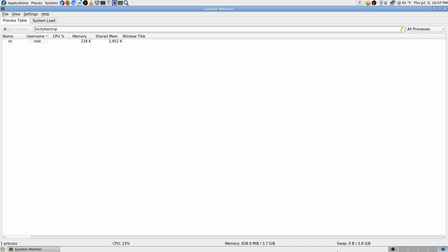So whatever's going on, I thought maybe another process would come up for Lucky Backup. That's why I thought maybe just type in Lucky Backup in the system monitor. If it doesn't bring up an icon or something up here in the top right, then at least we might have another process. Or I can see it should start working harder. It'll use a lot more than 228K of memory, 228K out of 3.87 gigabytes, or there might even be another process that would start up.